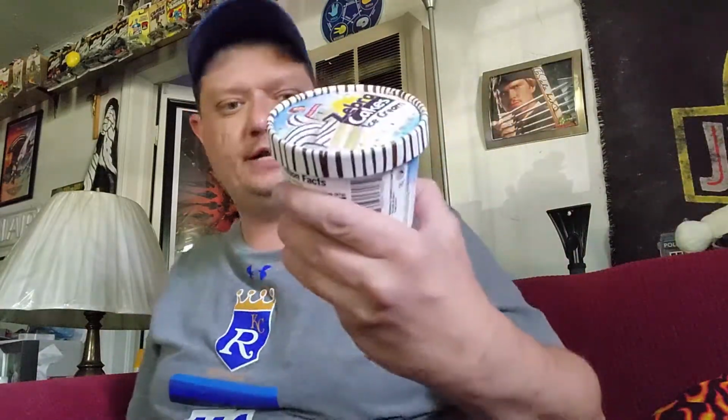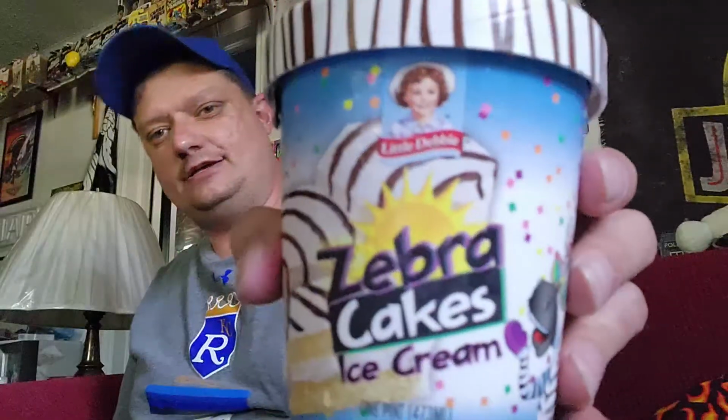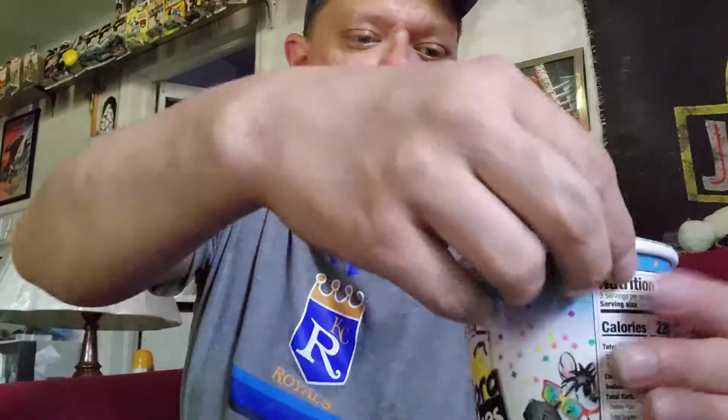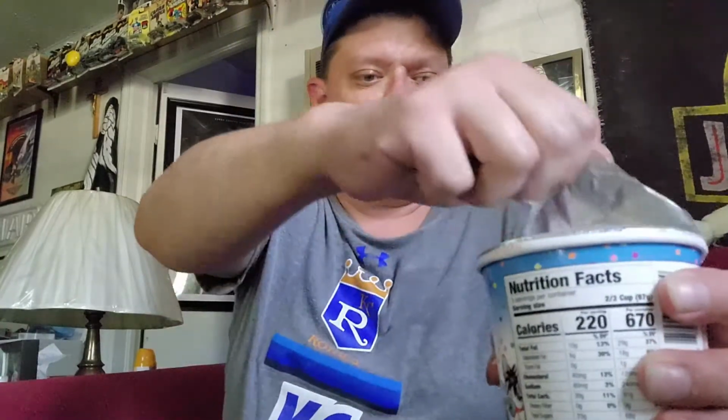Taste test. Today we are trying another Little Debbie ice cream, zebra cakes. I know I like these cupcakes, so we're gonna see if the ice cream tastes anything like those delicious zebra cake treats.